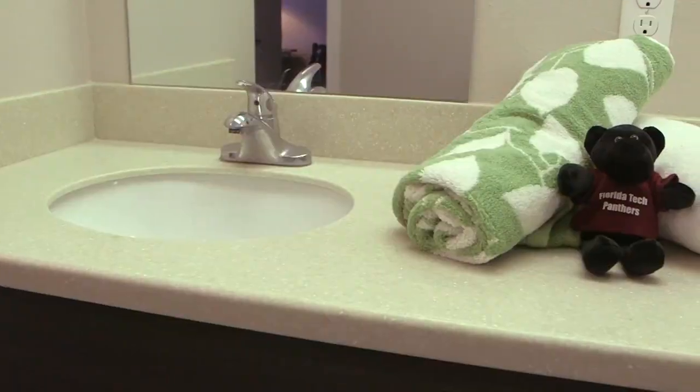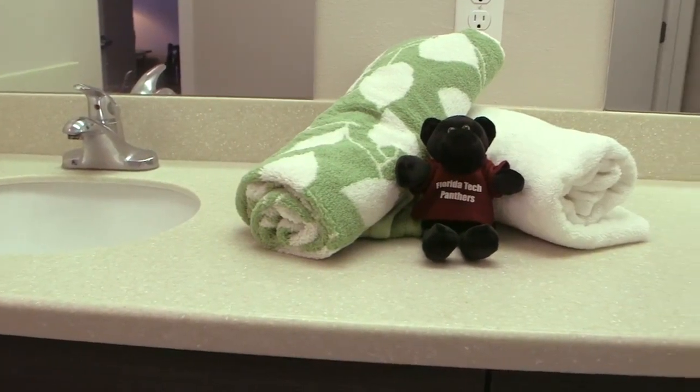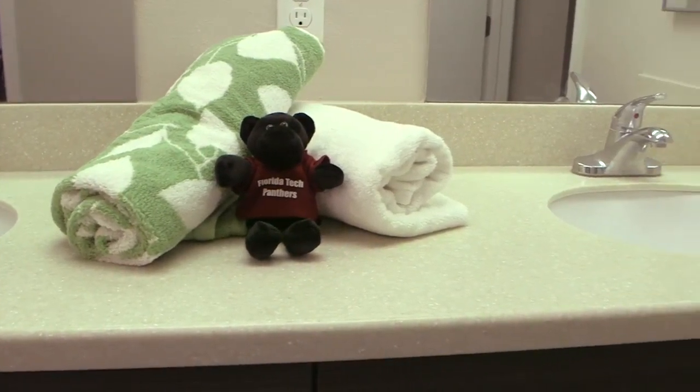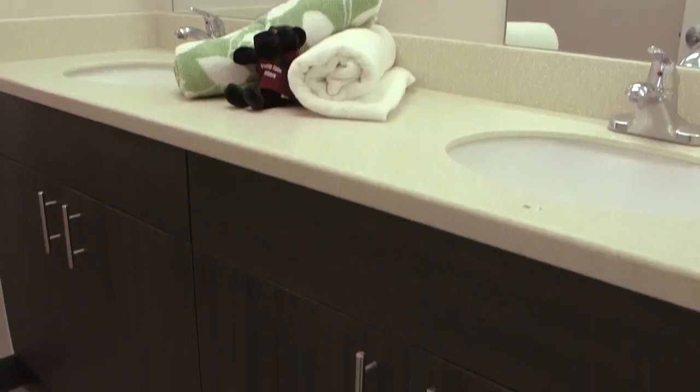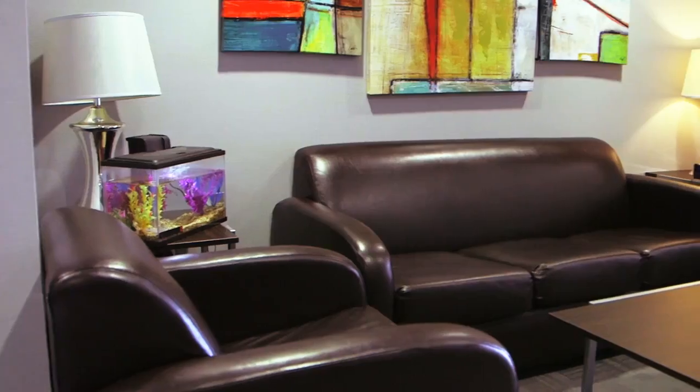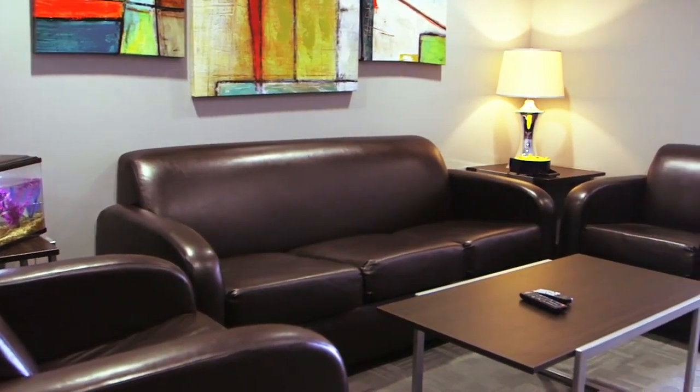Every 2 bedrooms share a bathroom. This includes a double vanity sink, which is separate from their shower, as well as plenty of cabinet space. We have a small lounge where residents can hang out, watch TV, or even play Xbox.